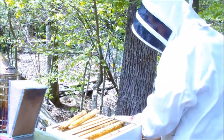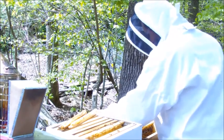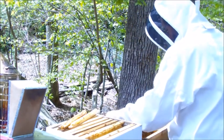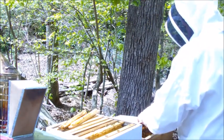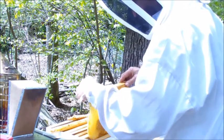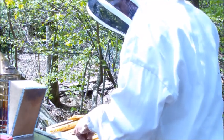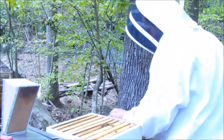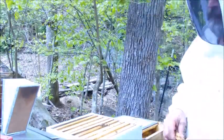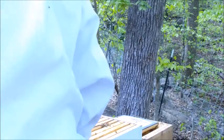I was hoping to see some eggs or larvae on this comb 6, but I found there was none. It was only pollen and nectar. But comb number 5 had a terrific, just about wall-to-wall brood with a good portion of it capped. Excellent laying pattern.